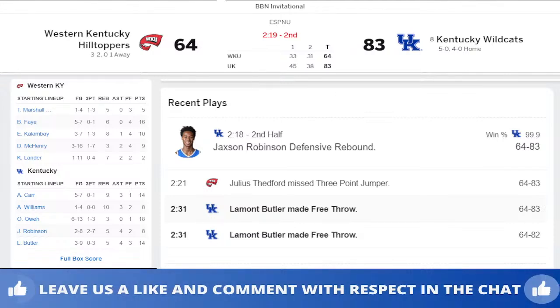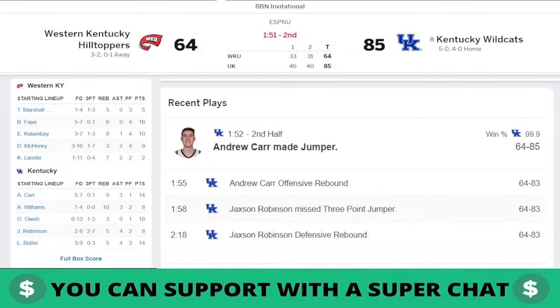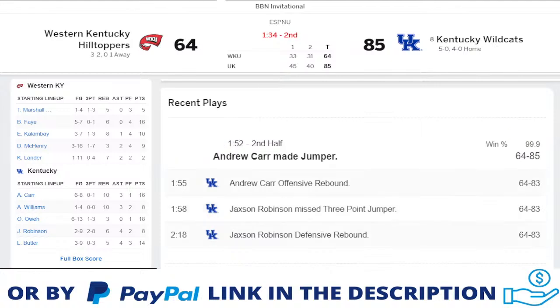Over on the right to Robinson. Lobs it out front to Carr. Marshall on him tightly. Carr dribbles, head down to the basket. Under the rim on Marshall. Goes in the corner for the fall away by Robinson. It's short. Pushed off. Carr rebounding. Bangs it on Marshall. Hook shot over Marshall. Surrounded in. 85-64. 21-point Kentucky lead. Hilltoppers had it within 6 with 12 minutes to go in the game.